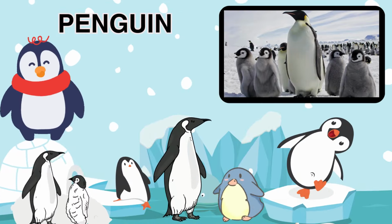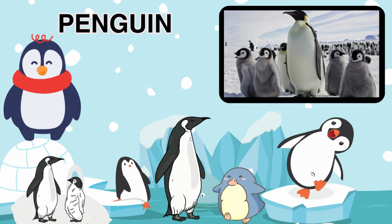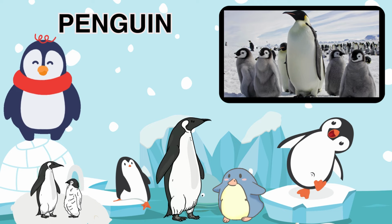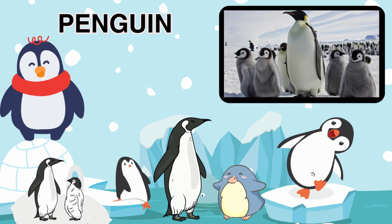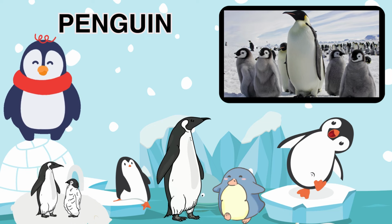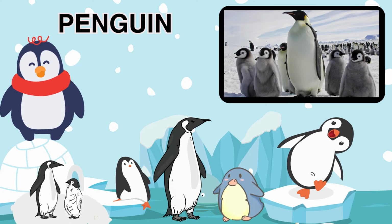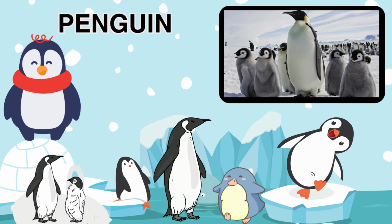Penguins. Penguins are super cool birds that live in icy places like Antarctica. They have sleek, waterproof feathers that keep them warm and dry in the freezing cold. Penguins come in all shapes and sizes, from tiny little blue penguins to big penguins. Did you know that penguins can't fly, but they're excellent swimmers?